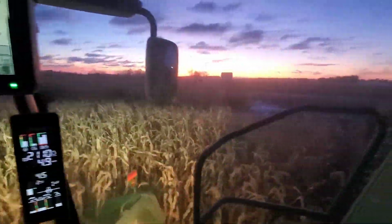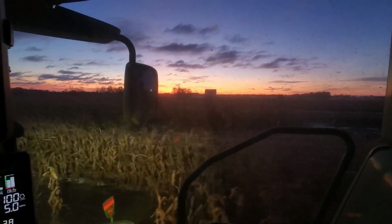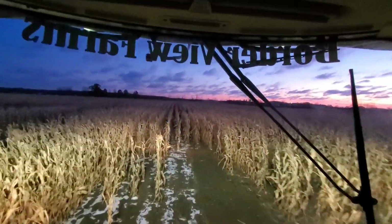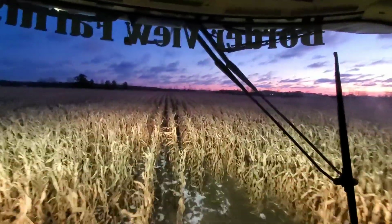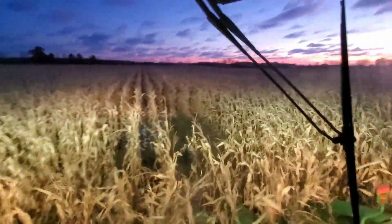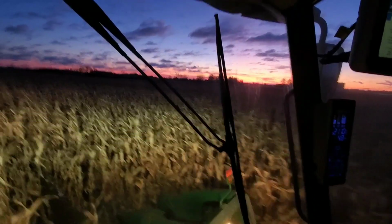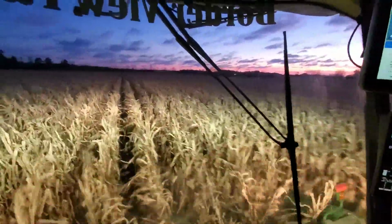Still rolling along. We're almost up to 50 acres for the day. Pretty good sunset tonight. I don't know how much more we're going to be able to do because I think we're about full of wet corn. We've got about 25 acres left in this field. Probably not going to be able to finish it tonight, but that's okay. We did good for this morning the way it looked, thinking that we might not be able to do much because of the snow on the stalks. Getting 50 acres done is a pretty good day.